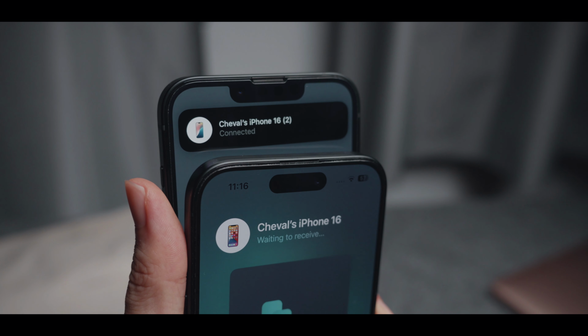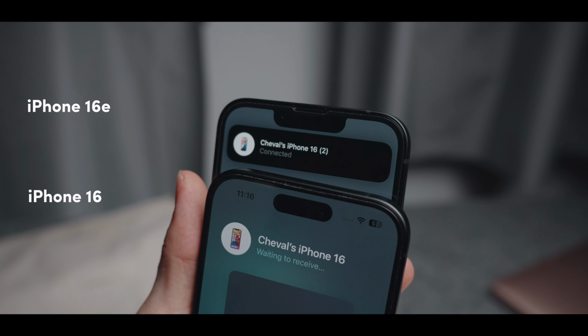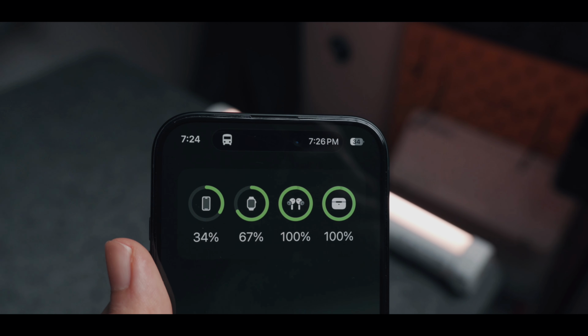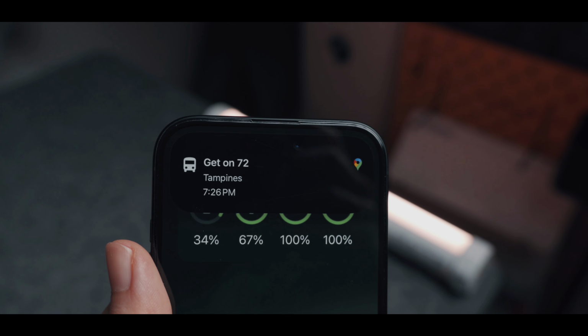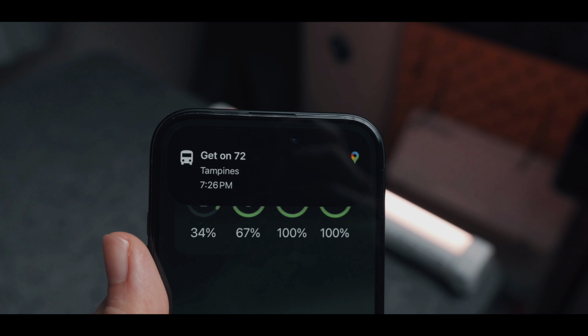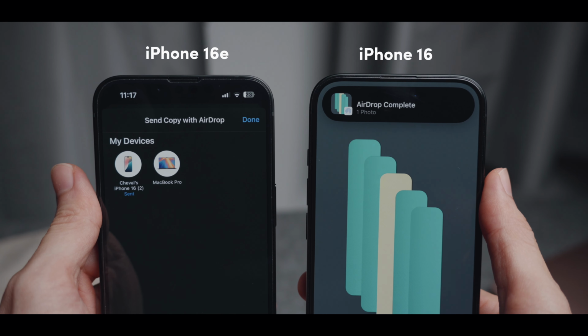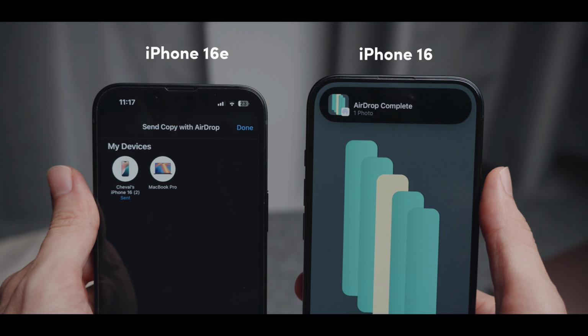First up, the screen. The iPhone 16e still uses the older notch design, so you'll miss out on the dynamic island on the iPhone 16. I do like this feature quite a lot because it integrates seamlessly into the user experience. It's like a mini personal assistant that's not intrusive, but it feeds you bits of information in the background. I wouldn't say that it's a life-changing feature, just a very nice feature to have.